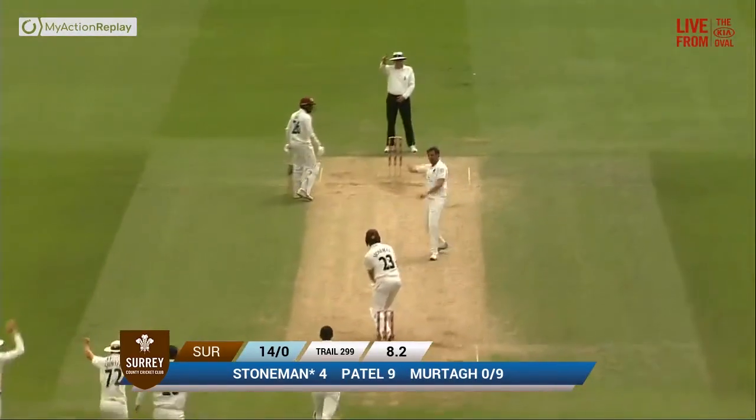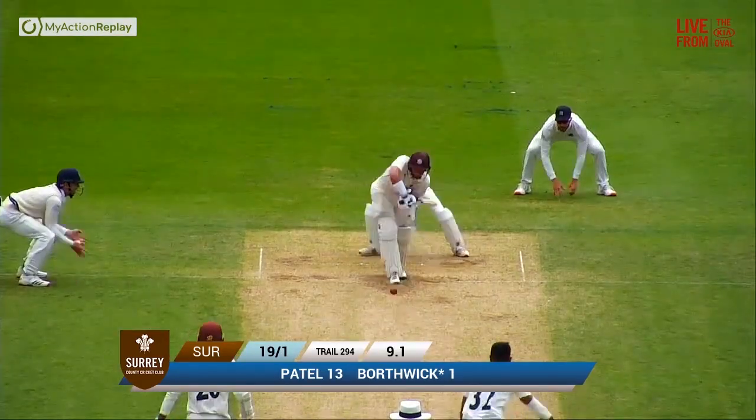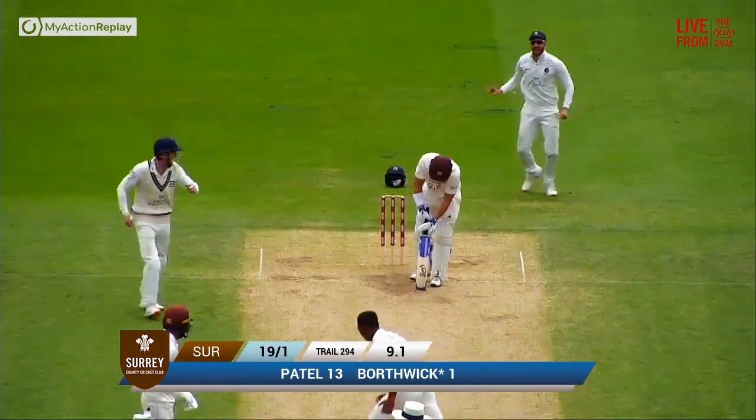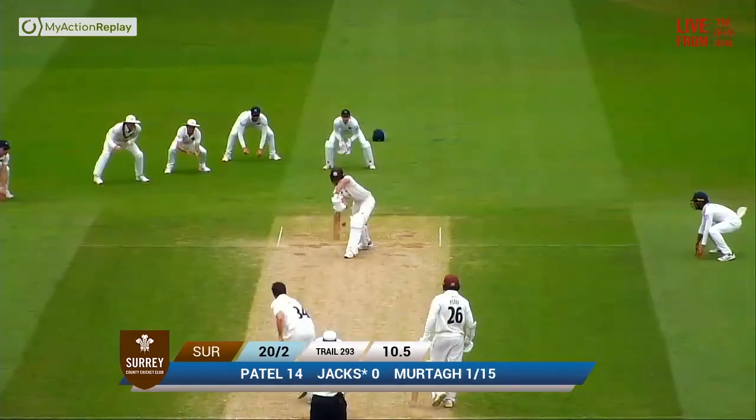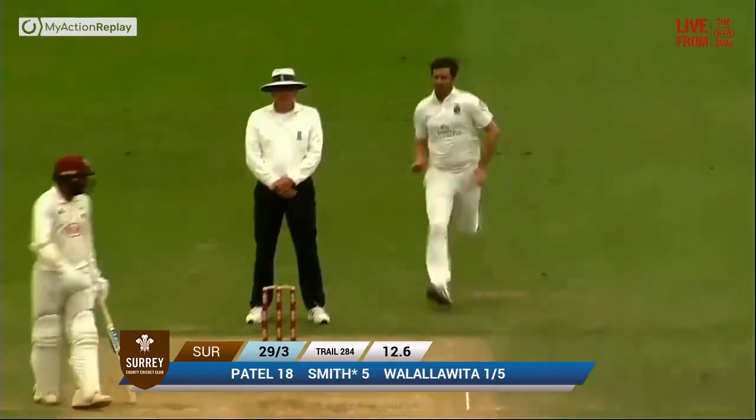Now, has that beaten the inside edge? It has. There's the first wicket for Middlesex. What a delivery it is. It is the left-arm spinner, and he's got him. First ball. And he's bowled him! Jacks has gone for a duck.